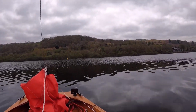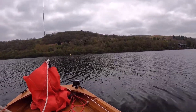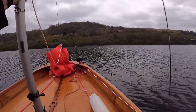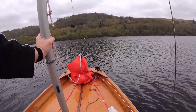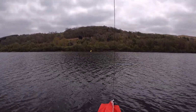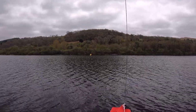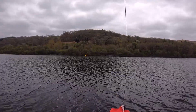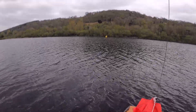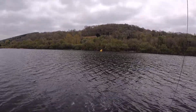So there's a kind of marker over here. I'm just going to go and see what's going on with it. I'm just going to stand up, because it looks like it kind of shouldn't be there. Let's go and have a little closer look. And we might even go and recover it and take it back to the club.